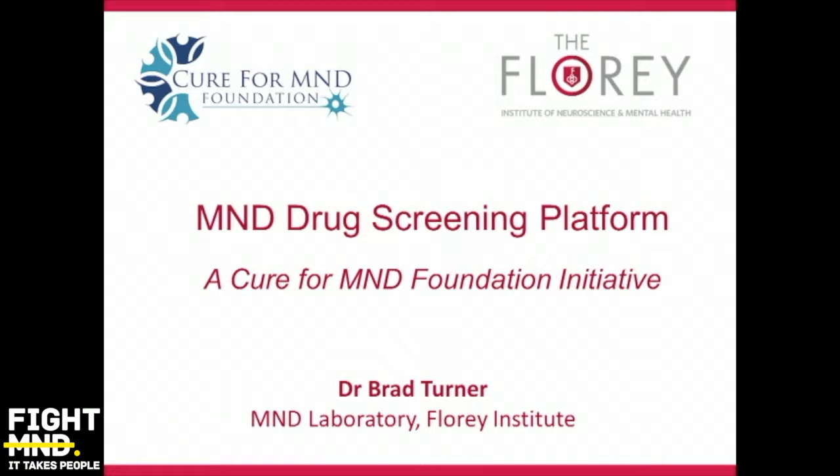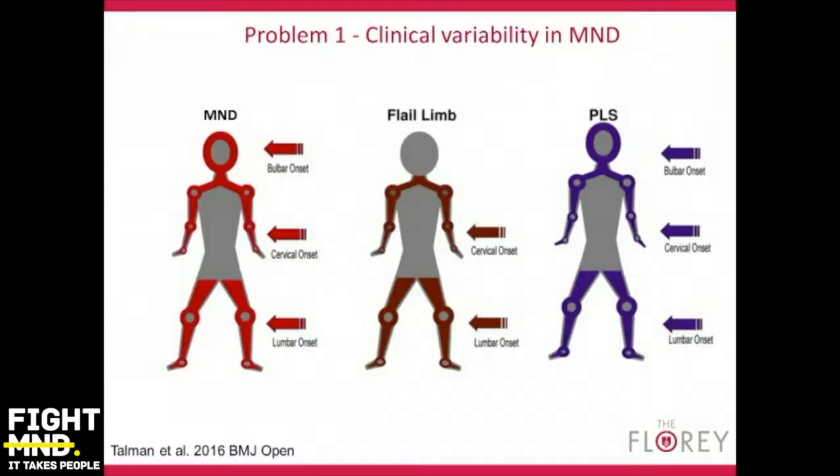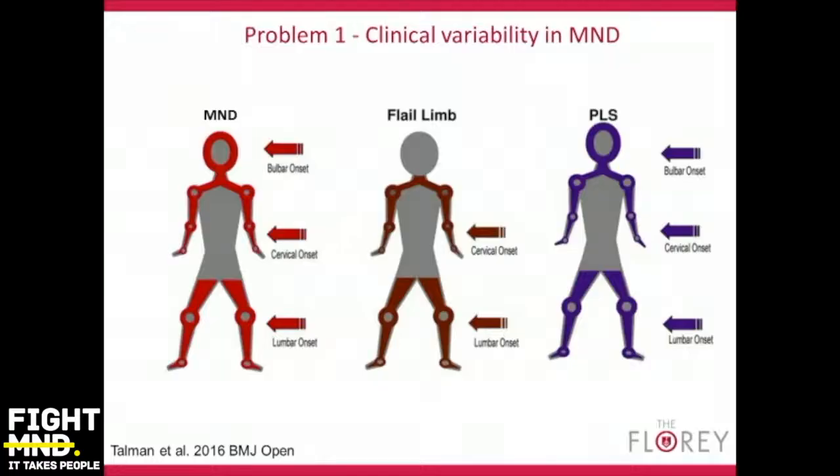Let's start with what is the problem with MND at the moment? Why is the medicine cabinet not full? Why are there limited options? I think of MND as a very challenging disease, and it's largely due to three core problems. For those of you familiar with the disease, this disease is never the same in two individuals. This disease has a very different clinical pattern, and this is quite a useful diagram from a recent review paper from Paul Torman and colleagues, in which they've shown that MND has bulbar onset, arm onset, limb onset. And there are also other forms of MND, such as the flail limb and a slowly progressive form called PLS. So this is the first challenge, that MND is clinically heterogeneous and variable.